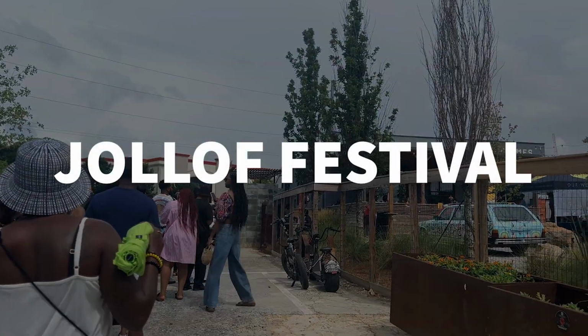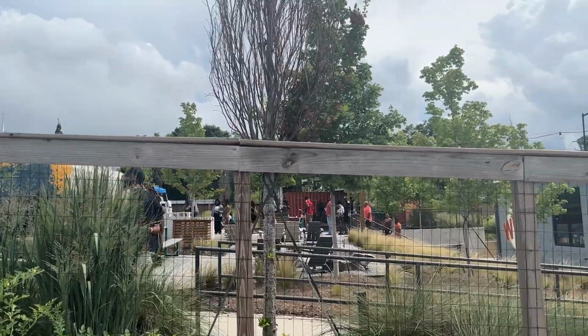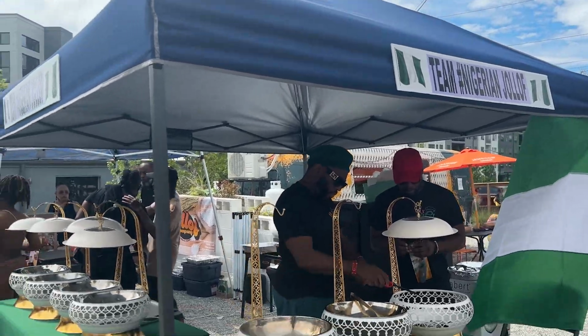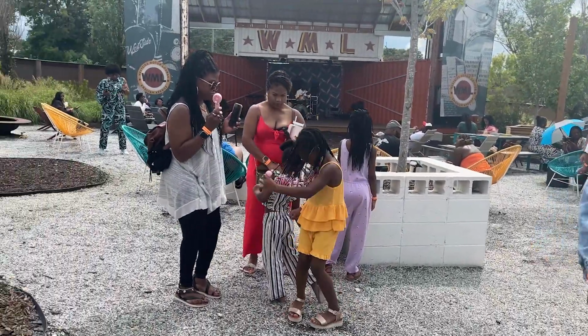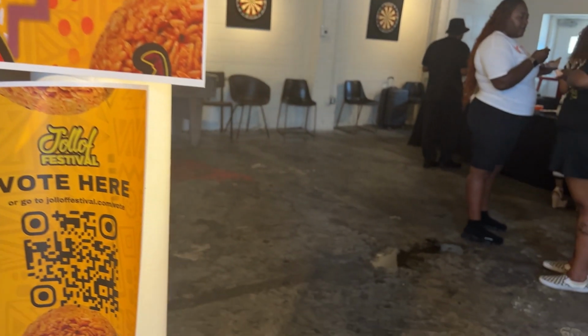My friend Stephanie and I arrived at the Westside Motor Lounge. We scanned our tickets and we went in and checked out some of the vendors that were right outside on entry. After checking out the vendors, we took our tickets inside to actually get our jollof samples so we can taste them and then actually vote on our favorite jollof rice once we finish the tasting. So let's get our rice.